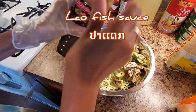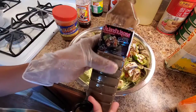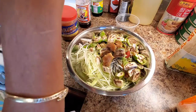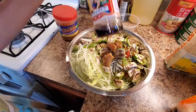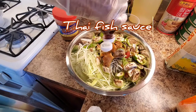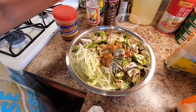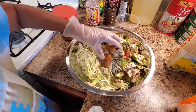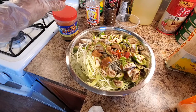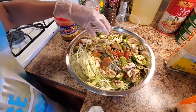Padek, Lao fish sauce. This kind, if you want this kind, you have to go to Thai market, okay? Thai fish sauce. Okay, let's mix them together.